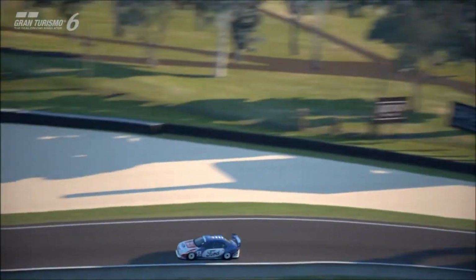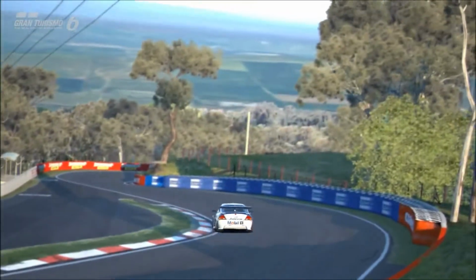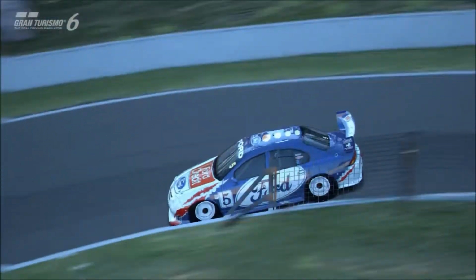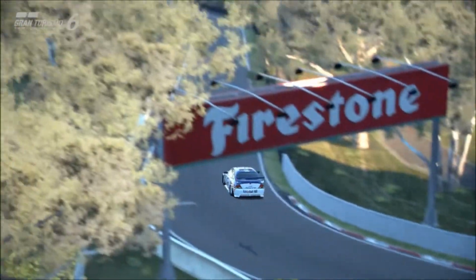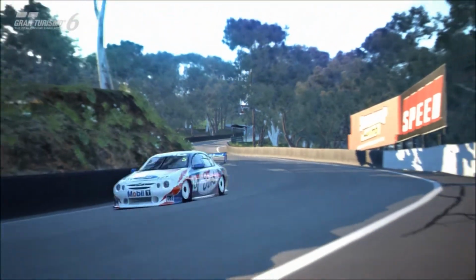In something like a prototype, of course, you need that top-end speed. In these cars, you just don't as much. It's nice to have it, but it's not essential. Now, as far as price, this car is pretty expensive. It's 1.15 million credits, so it does cost a lot more than many of the touring cars in this series, but it's still not the most expensive.